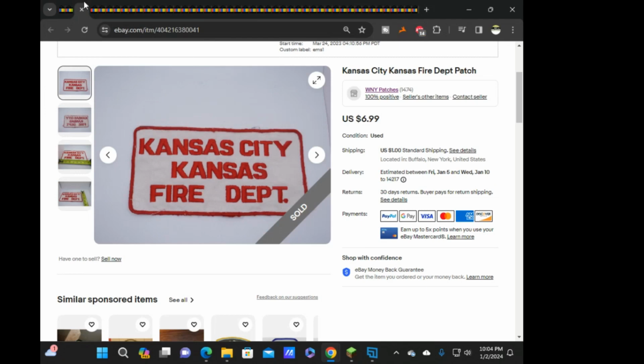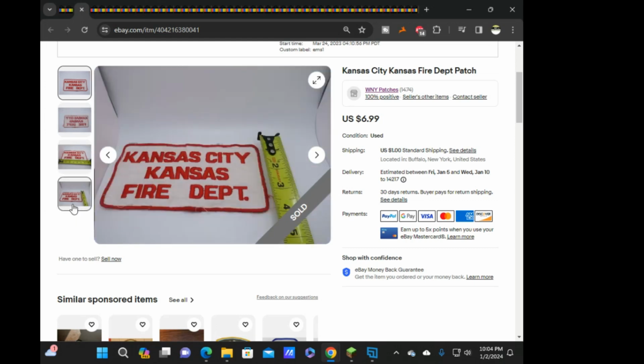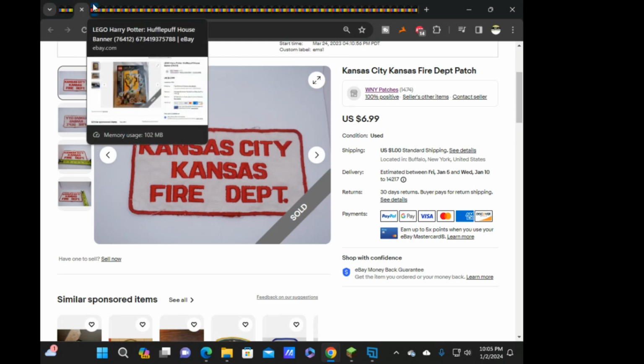Next is Kansas City, Kansas Fire Department patch. This is a big patch, as you can see, and these very useful photos. $6.99. I only sold this with a dollar shipping, which was a mistake. Probably when I went and switched everything over to standard envelope is where I messed up on this and only put it for the dollar, because I did end up sending this Ground Advantage. I was not going to send it standard envelope. I think it's too big to send it that way, so I did not do that.